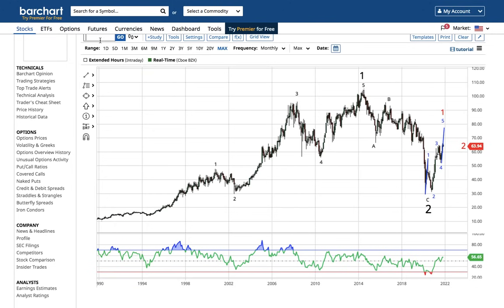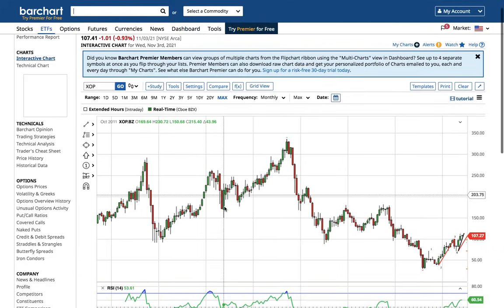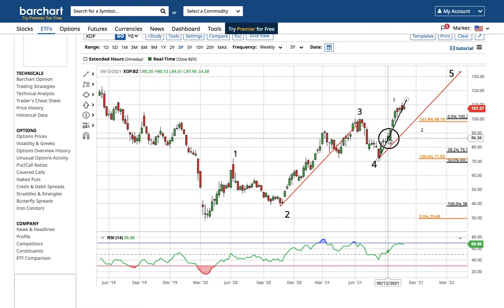I want to talk about XOP real quick because it gives kind of my short-term view of the market. We had a pretty big move up today. So here's my short-term view of at least the oil sector. Kind of what I'm seeing, that for XOP, we had a wave 1 and a wave 2, a huge wave 3, and a wave 4 that retested the wave 1 high.